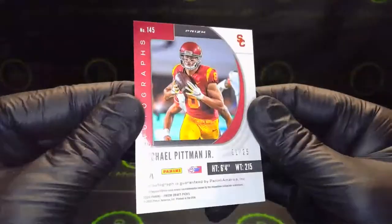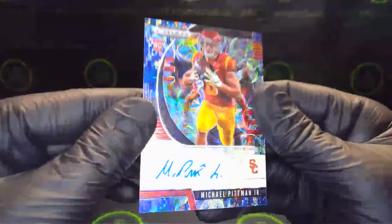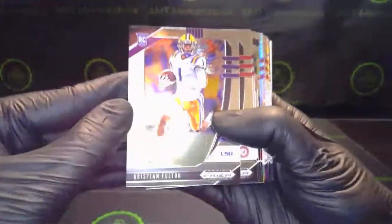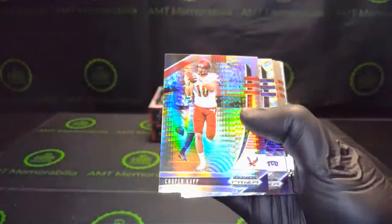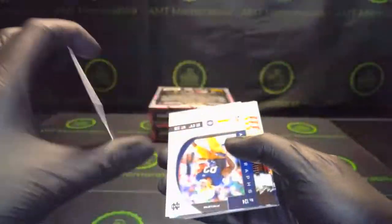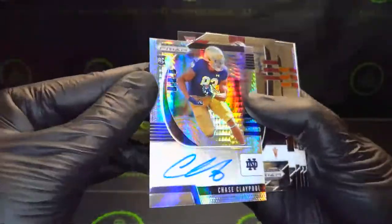Well, there's a couple guys that are always after Michael Pittman Jr. stuff as well. 1 of 25. Cooper Kupp, 6 out of 75. Jalen Reagor, 17 out of 299. 35 out of 75, Chase Claypool autograph.